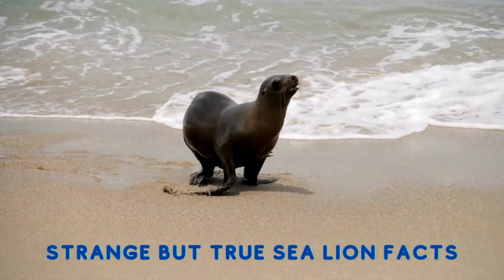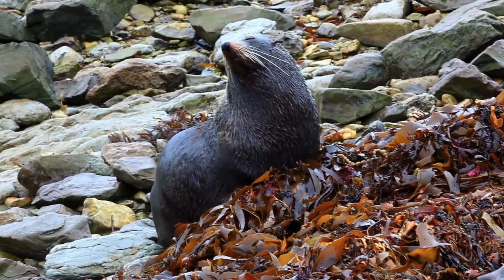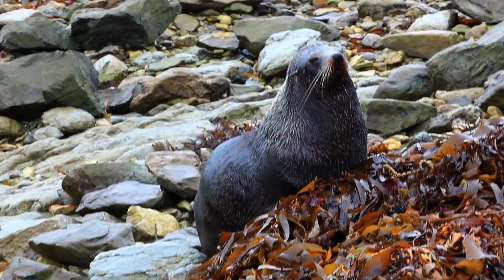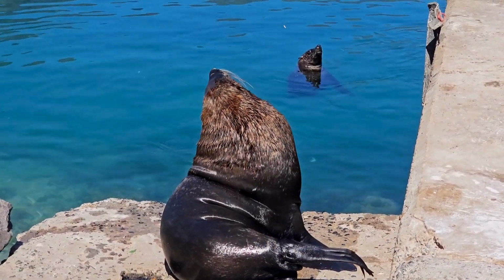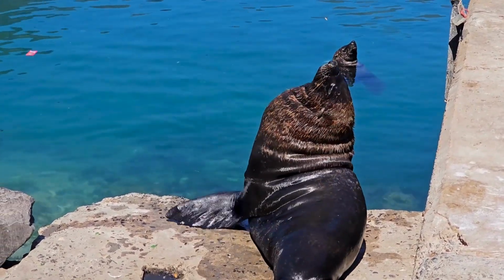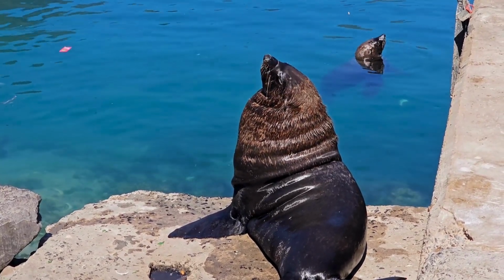Strange but true sea lion facts. Sea lions are characterized by external ear flaps, long fore flippers, and a big chest and belly. They have short, thick fur covering a thick layer of blubber that helps to keep them warm in the ocean. They have adapted features that help them to thrive on land and at sea.